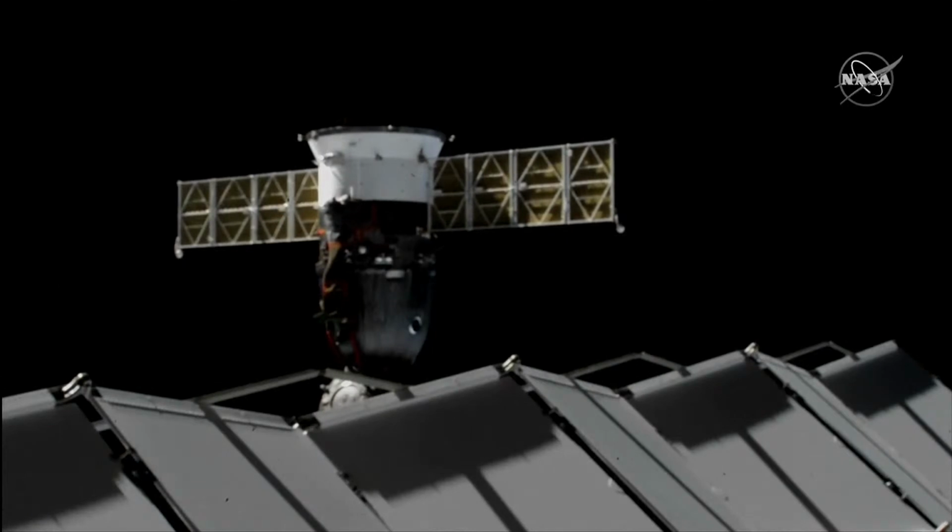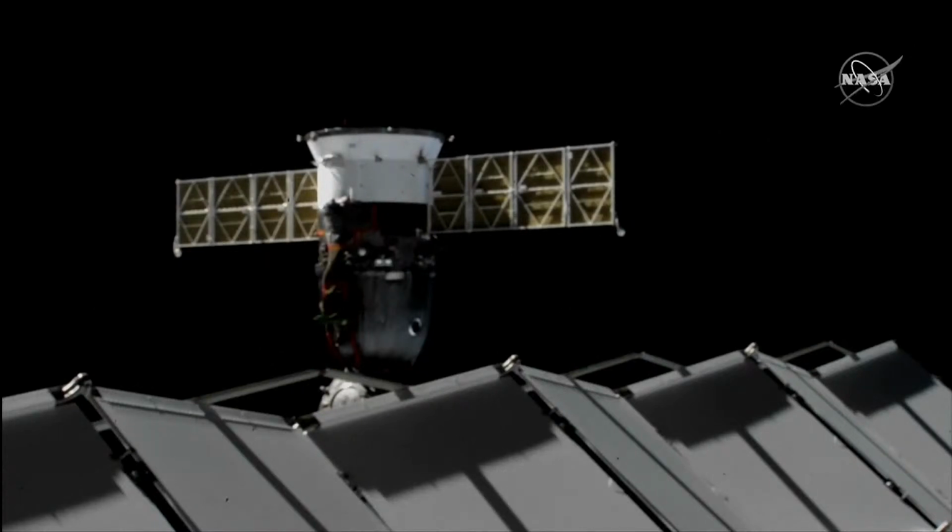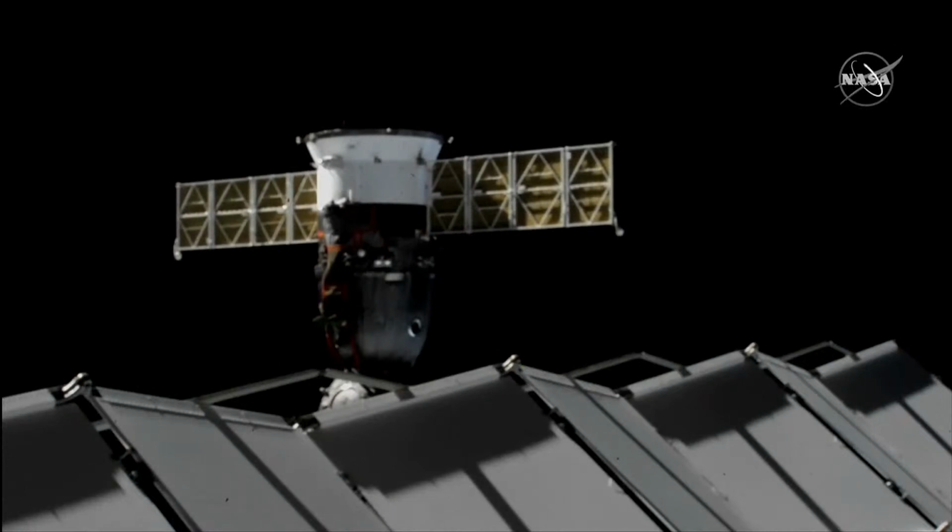Again, the Soyuz MS-17 now at the Poisk module, setting the stage for the arrival of the Soyuz MS-18, which will carry 3 Expedition 65 crew members to the station next month. Monitoring SSVP mode execution. Monitoring axis alignment. Copy.